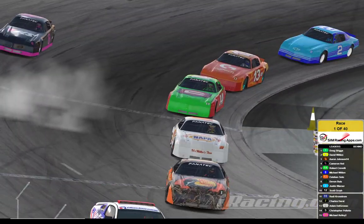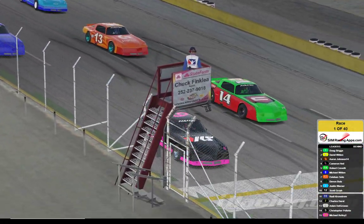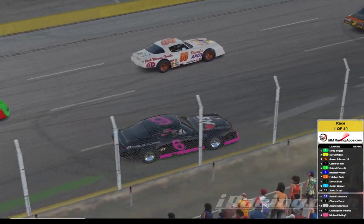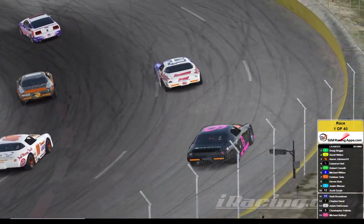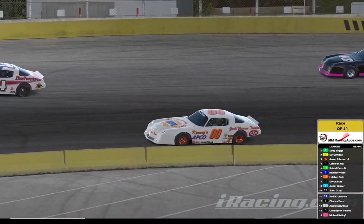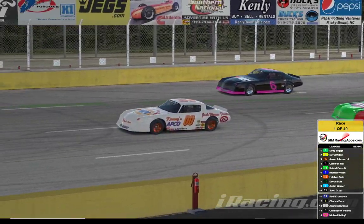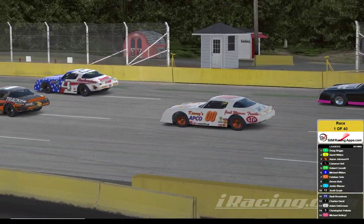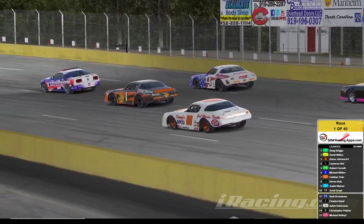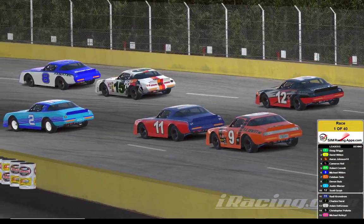In the 4th starting spot in car number 6, that's the Virtual Racing School Chevrolet of Cameron Heil, Cameron from Illinois. Starting in the 3rd spot in car number 00, he'll show up on your screen as 00 and your telemetry as car 3. That is Aaron Johnson in the Jack Warren Trucks Mount Vernon Auto Supply Chevrolet, Aaron from Bailey, Colorado.